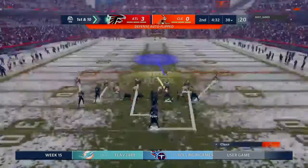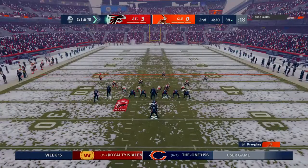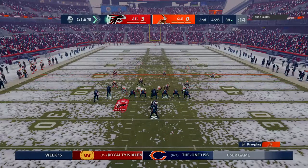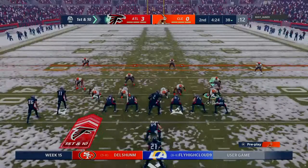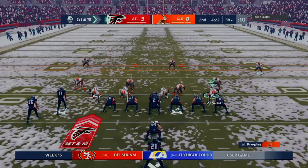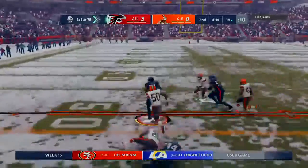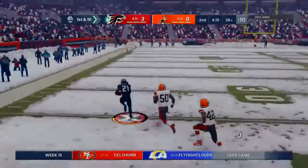So here's a 1st and 10 at the 38. Watch the curl. Back, back, back. Shift, shift, shift. Now it's Gurley. He's got the first down and more past midfield.